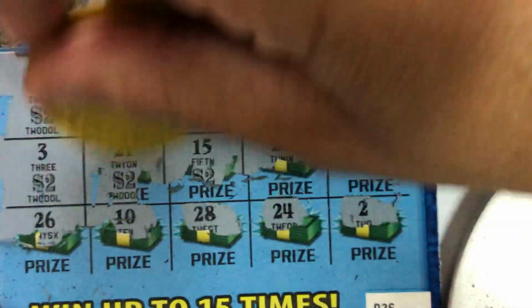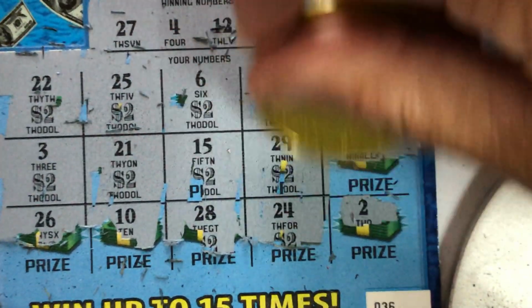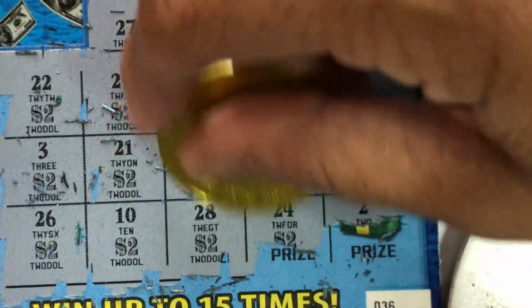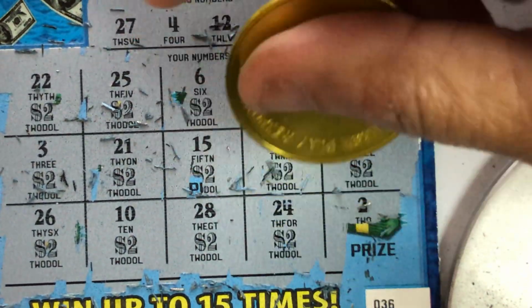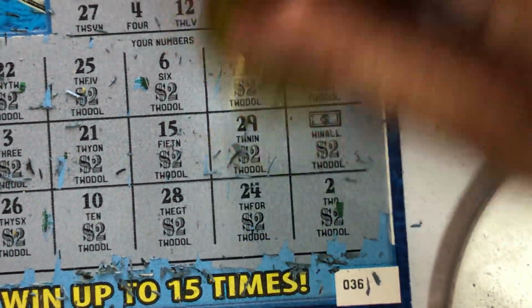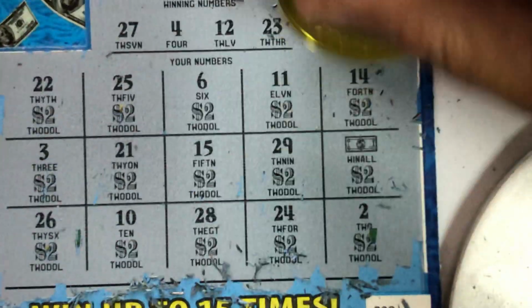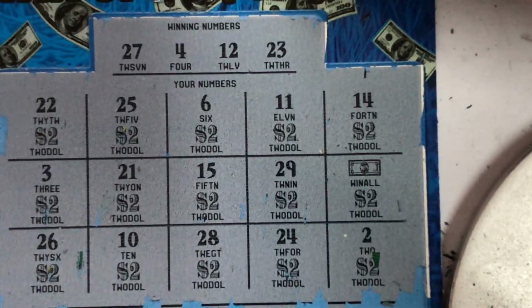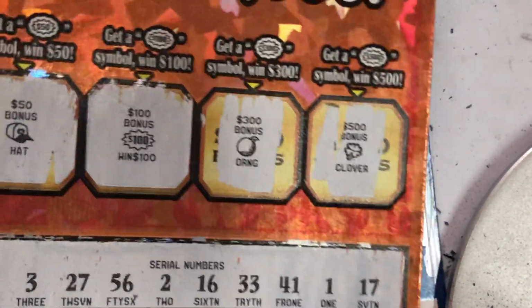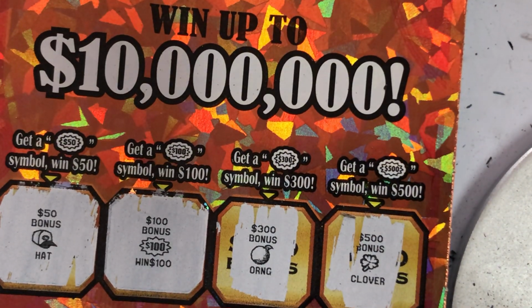We got $30, guys. So we got 130 plus 20. We got 150 back. So our buy-in was like 115. And our get back was $150. So we got $2 there. We got $30 there, $100 there, and $20 there. So that's $150. I can't be mad about that.